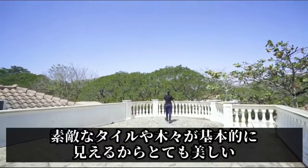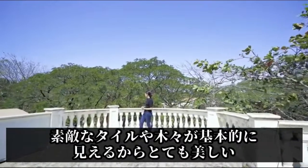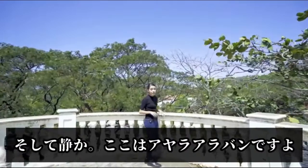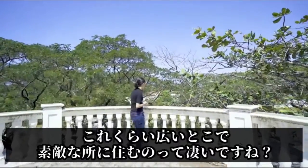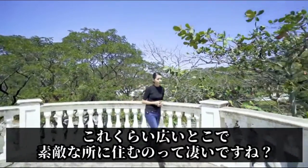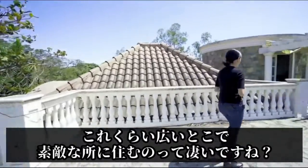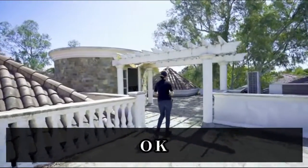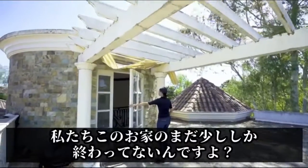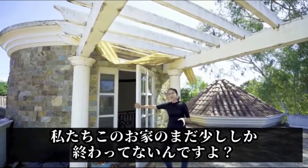Grabe. And it's beautiful because all you can see are basically your gorgeous tiles and trees and your quiet community. Again, this is in Ayala, Alabang. Corner lot pa siya. So, it's pretty amazing stuff. For you to be able to live here in a place this big. Okay. Grabe. Can you imagine? We're only done with a portion of this house.